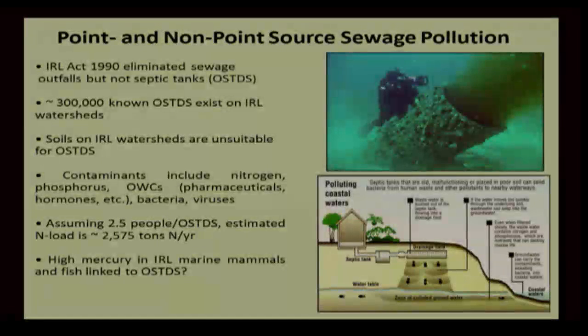So we've heard a lot about various sources of nutrients, particularly fertilizers, both agricultural and residential, and their role in supporting these algal blooms that we're seeing. And we've had ordinances passed since this problem developed to deal with residential use of fertilizers. But no one was really talking about sewage and what it was contributing to these problems in the lagoon.